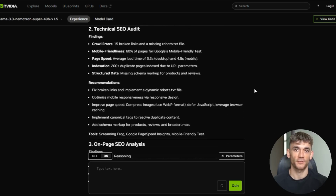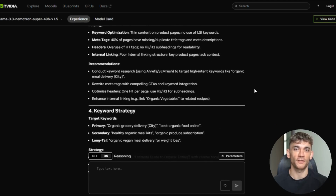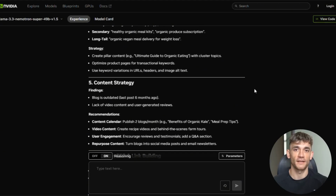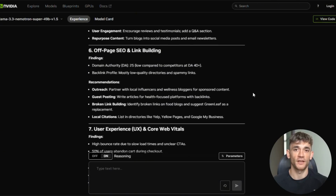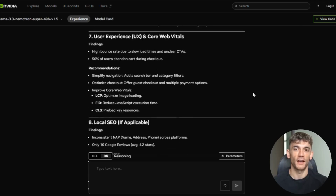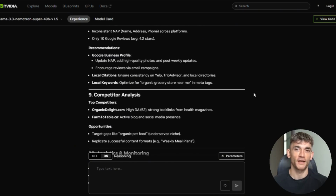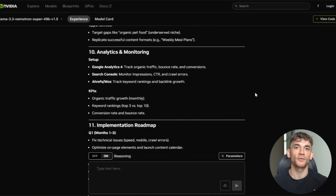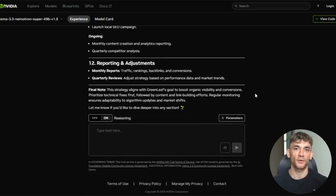But here's why this matters for your business. We're moving into the age of AI agents. These aren't just chatbots. These are AI systems that can actually do work for you. Imagine having an AI that can research your competitors, write your marketing copy, analyze your data, and create strategies, all while you sleep. That's what AI agents do. And Nemotron Super V1.5 is the brain that makes them actually smart enough to work. I've been building AI automation for clients, and the difference between a good AI brain and a bad one is night and day. A bad AI brain gives you generic responses. A good one gives you strategies that actually work.